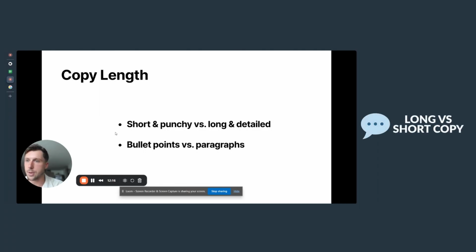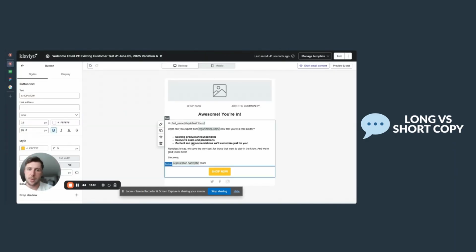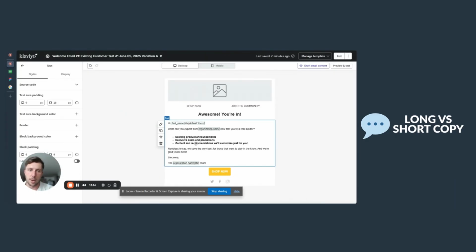Copy length. Okay, so again, self-explanatory: short and punchy versus long and detailed. Always worth having this in your back pocket. And bullet points versus paragraphs. So in this case, we have bullet points split out, and then you would do this exact same email, but without the bullet points and just with a paragraph. Okay, so that's worth testing. So those are the two here.